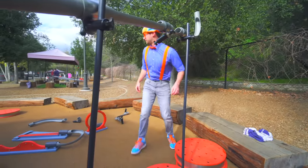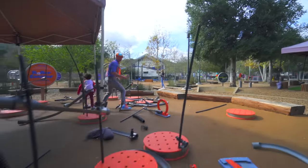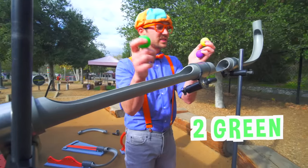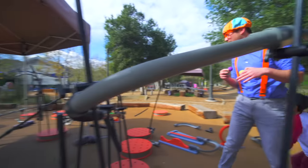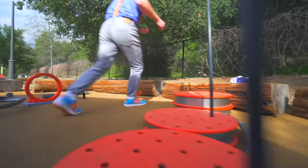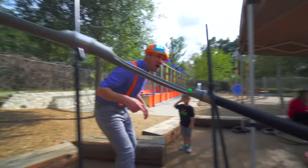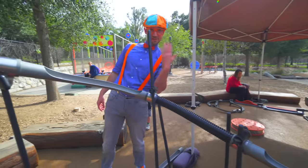I need to find a ball. Okay, I have four balls. Two green ones, a purple one. I can put this one here. Okay. Oh. Did you see that? How about come on this side so you can see it? Okay, here we go. Go! That was awesome! Come on!